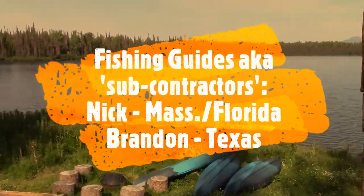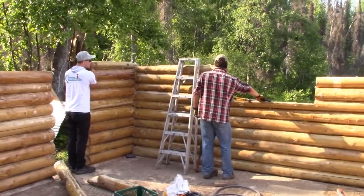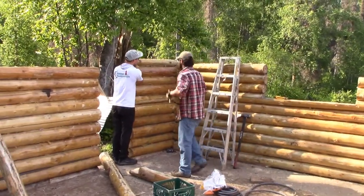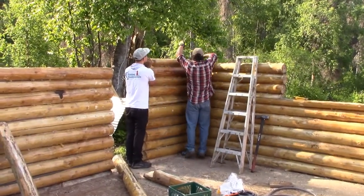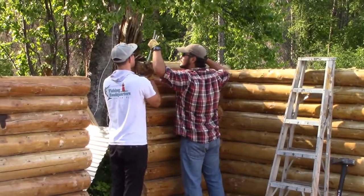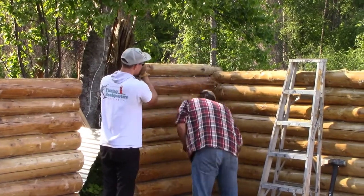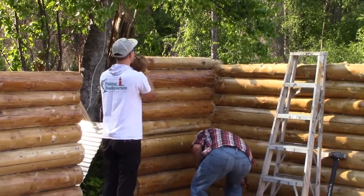All right, day 2 of wall building, Pioneer Cabin. Nick and Brandon up here today. What's up? They will be famous someday on YouTube. Beautiful day today, but it's going to be warm by mid-afternoon, so we're going to bust as much of the physical stuff as we can out here early in the morning.